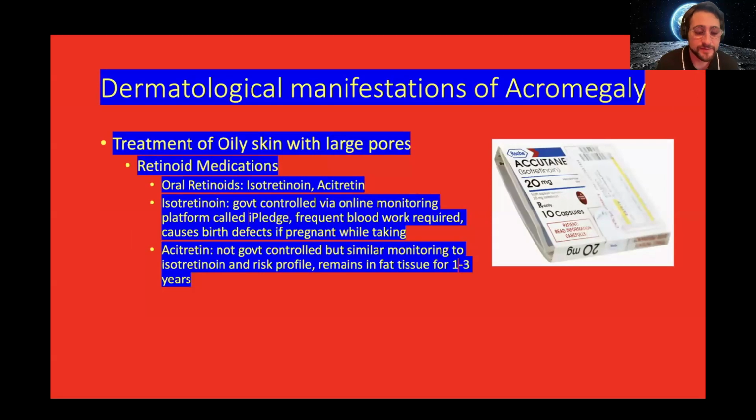Oral medicines we use for more extreme cases of acne or just patients who fail topicals. The most common is isotretinoin, also known as Accutane. That's the brand name. It's government controlled via an online monitoring platform called iPledge. Frequent blood work is required. The reason why it's monitored by the government is because historically it would cause severe birth defects if a person would get pregnant while taking it, and for 1 month after the last pill, because it lasts in your system for a while. But it's typically given as a 4 or 6 month course.